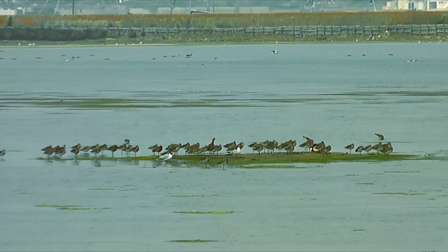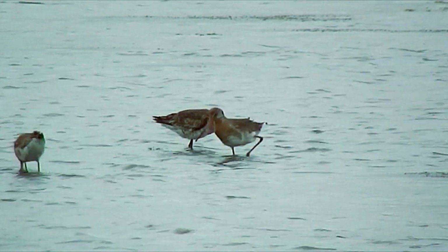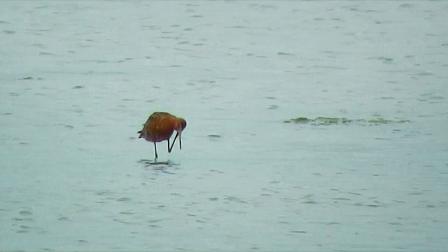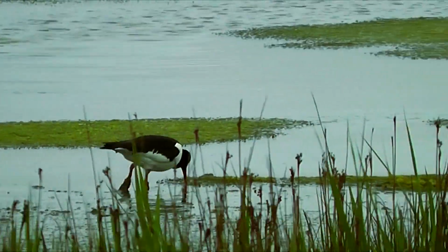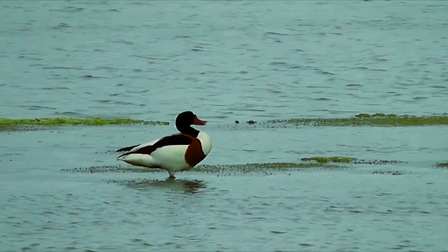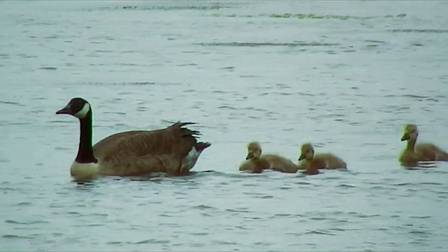Got quite a flock of, I think they're black-tailed godwit. Normally see bar-tailed, but I think these are black-tailed. See the males there with their orange breasts. Also got a lone oyster catcher there. Not really much out there at all. Shell duck. A family of Canada geese with 4 goslings.